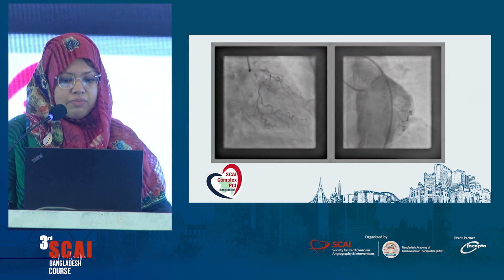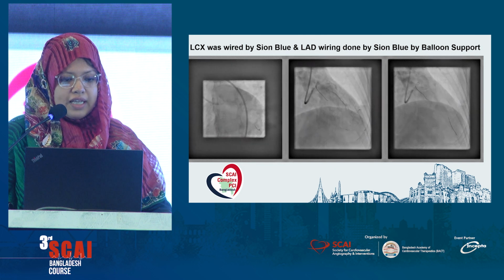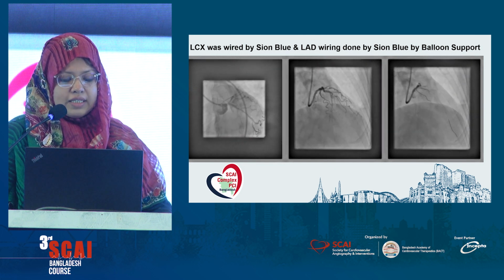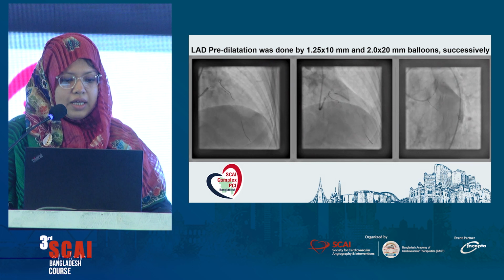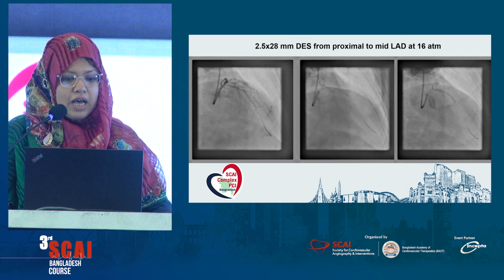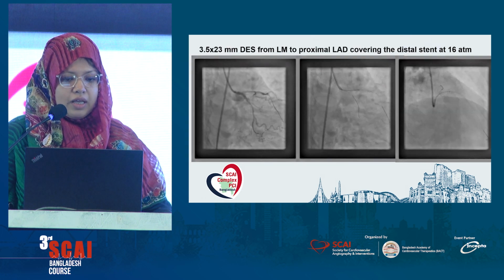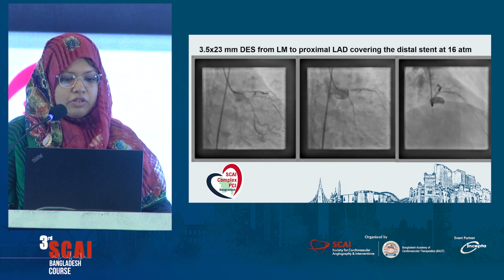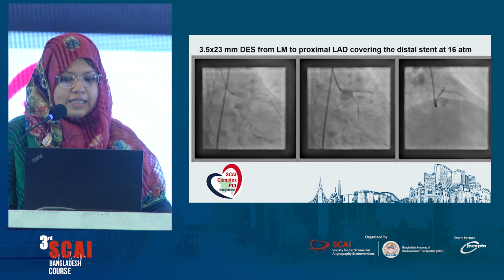This is the left coronary system, and the catheter was engaged, and we wired both the LCX with a Cyan blue wire, and the LAD wiring was done with a balloon support by a Cyan blue wire. Then we pre-dilated the LAD by 1.25 by 10 millimeter and 2 by 20 millimeter balloons successively. Then we deployed a 2.5 by 28 millimeter drug-eluting stent from proximal to mid LAD at 16 ATM. Another stent, 3.5 by 23 millimeter drug-eluting stent from left main to proximal LAD, was deployed, covering the distal stent at 16 ATM.